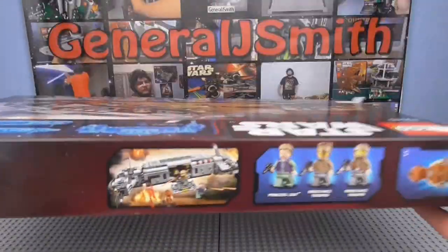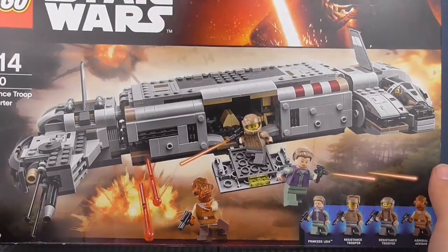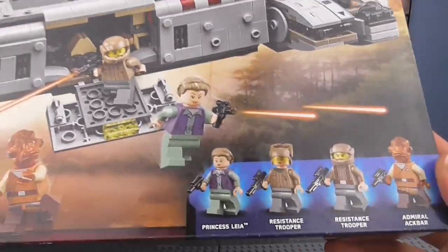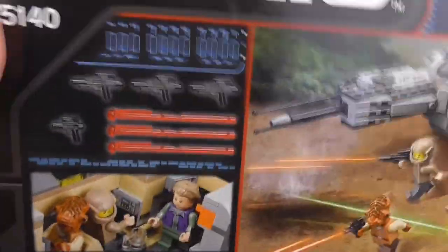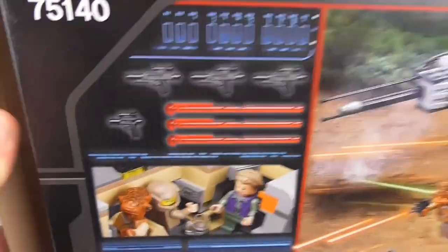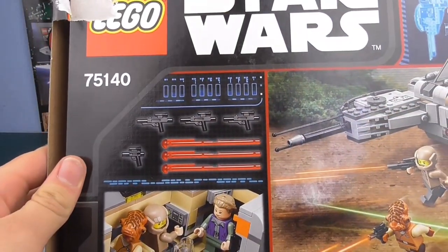The box then, again, is the largest of the sets. Funny enough, it's the exact same size as the First Order Transporter box, which is understandable because they are very similar. They're basically exact opposites of each other, aren't they? You've got the minifigures down there, and the same art as the instruction manual. Moving to the back, sorry for my sellotape skills, I'm not good. Anyway, you can see here we've got some weapons, which is very nice.